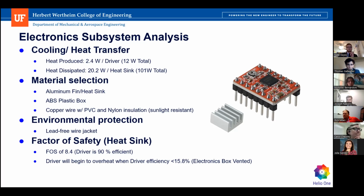Doing that heat transfer, assuming the thermal shutoff temperature for the drivers was about 430 Kelvin, which is 165 Celsius, I used that to find the maximum heat dissipated, and I got 20.2 watts per heat sink, which is 101 total. If you go down to the bottom, that's factor of safety 8.4. And just to see where it would start to overheat, the driver would have to be as low as 15.8% efficiency for it to start to overheat.